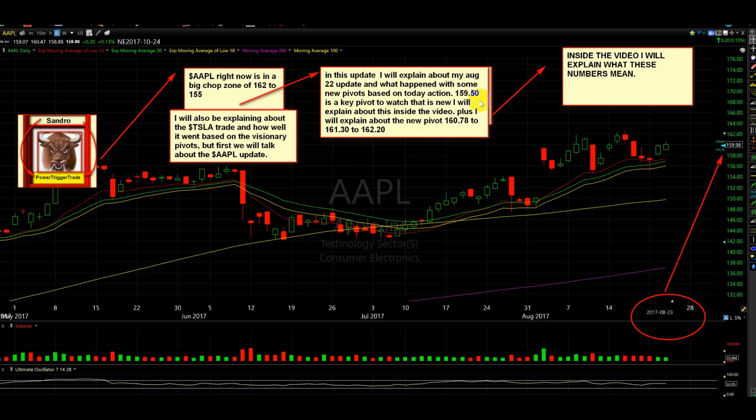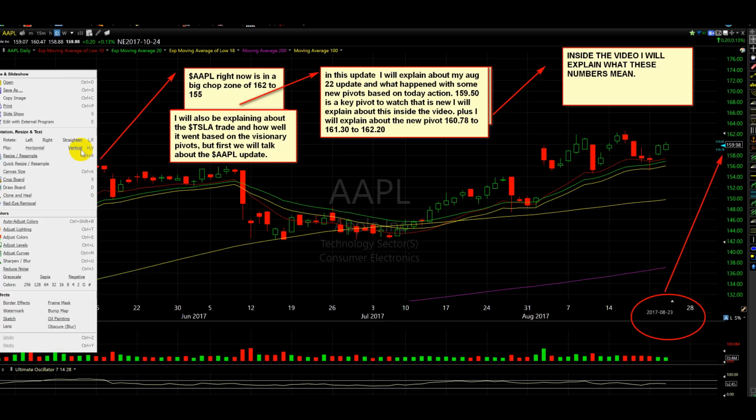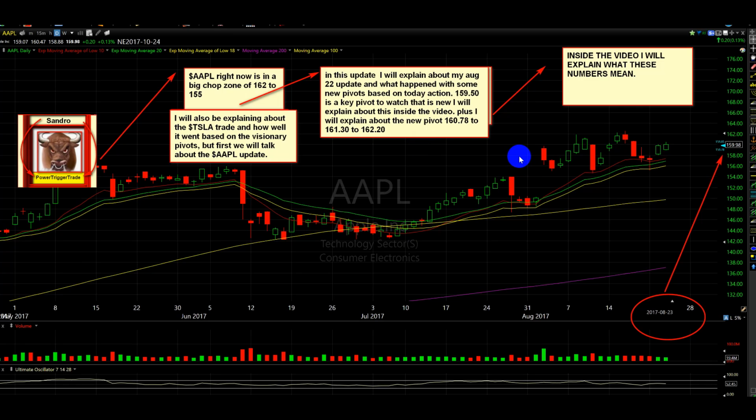But right now, if we do not hold this, we are aligned to go and try to test 157.39, and how we handle that will give us more clues. Again, I will have to make another update. I'm also making a plan for SPY, so we'll talk about that. Inside the video I will explain what these numbers mean.